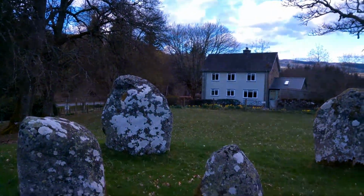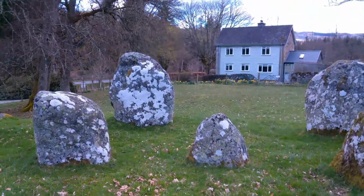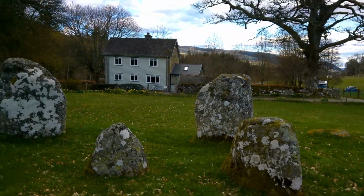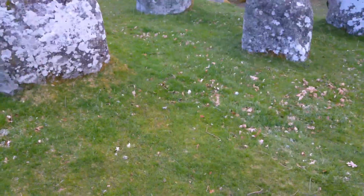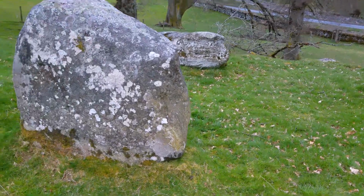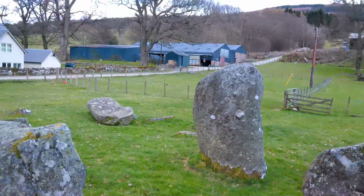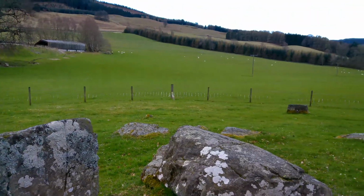So I think that's looking northwest. I've not got a compass with us, but that's the road towards Aberfeldy anyway. So I'm assuming that's sort of northeast. Quite nice here though.